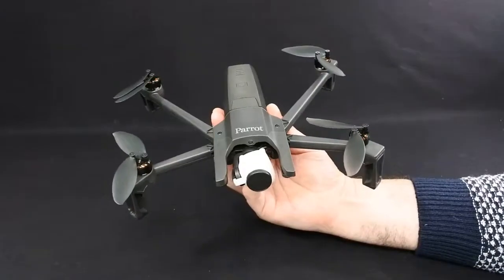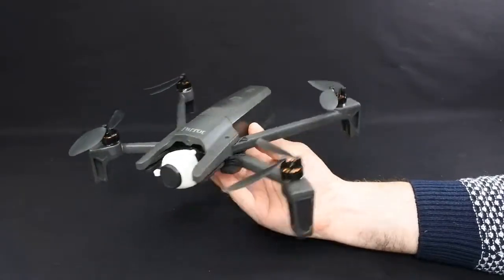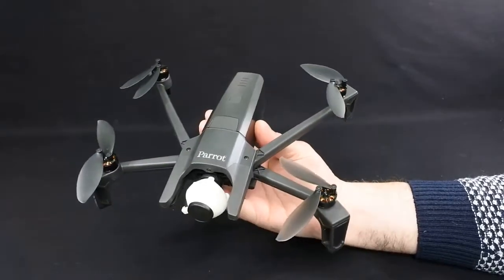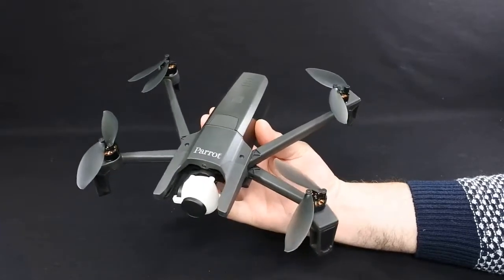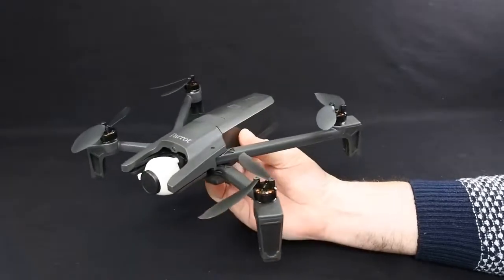The Parrot Anafi. Now, I'll be honest, this would not have made it in at the price I paid for it. So when they came out, they were 649 or 629. I can't remember, 649 to 629. They're not worth the money at that money. But now Amazon are selling them for 450, and at 450, it's a great drone.